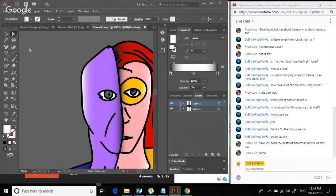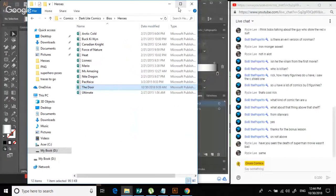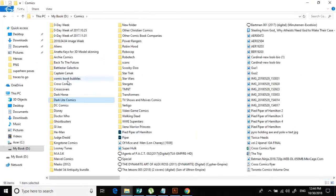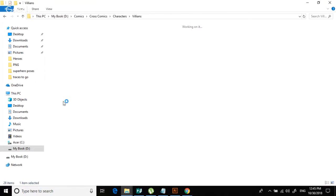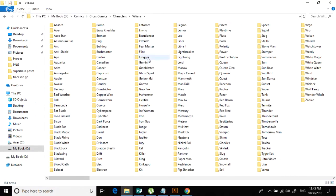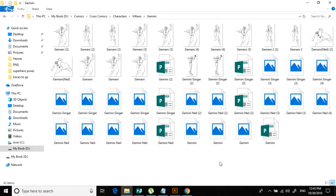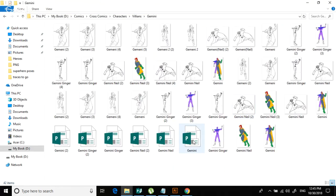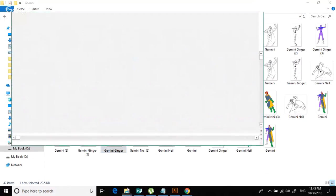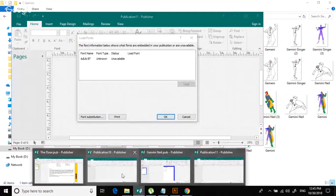Okay, let's see. Comics, Flash Comics, characters, villains, Gemini. So by type. Let's see. Let's go with that one. Okay.